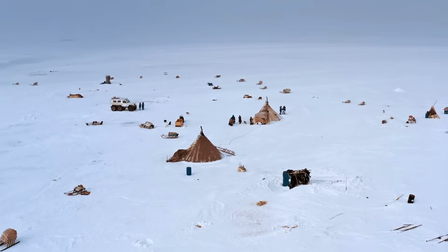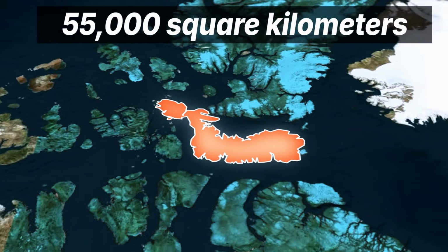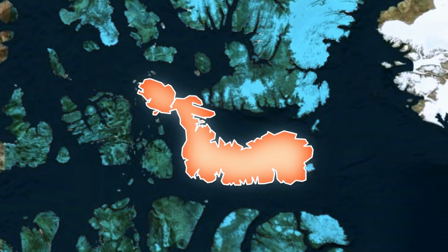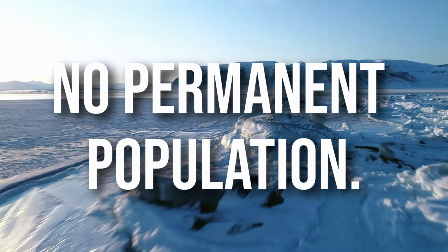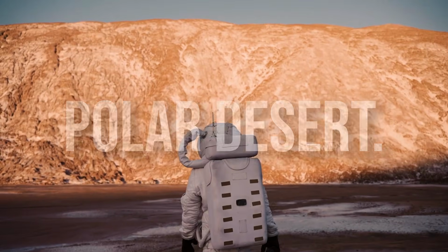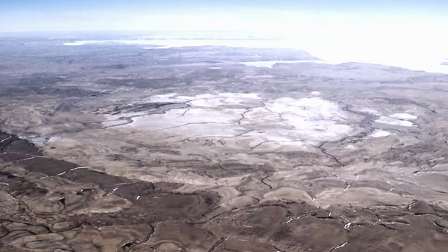To close, go far north, where Canada stops feeling like Earth. Devon Island in the Arctic archipelago is often cited as the largest uninhabited island on the planet. No permanent population. Polar desert. Ice caps. Valleys that only run with meltwater during a short Arctic summer.